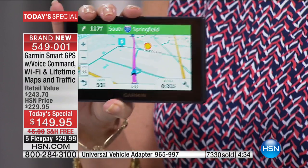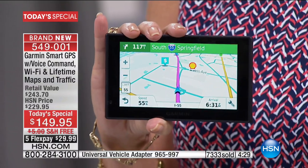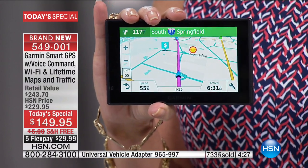This is so important. For the first time, we're not only able to give you the voice command, which frankly was a huge innovation, being able to use your voice to input a destination rather than having to pull over and type it in. Voice command was huge, but now you can also have your text messages read to you, your emails read to you, even social media notifications.